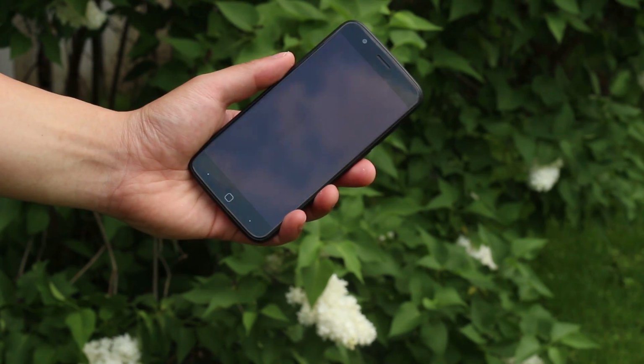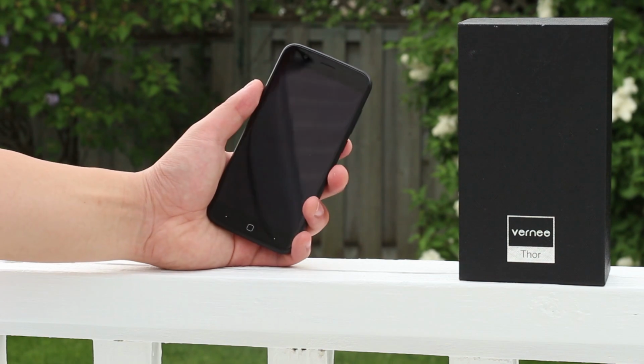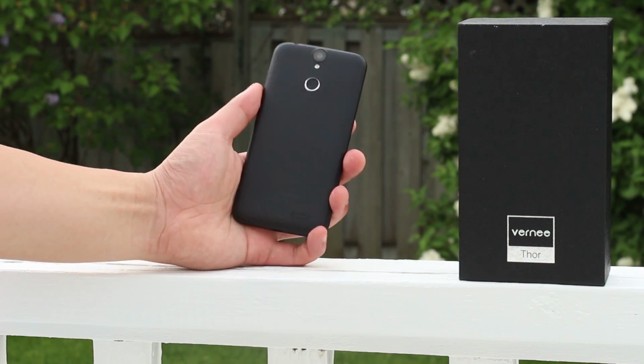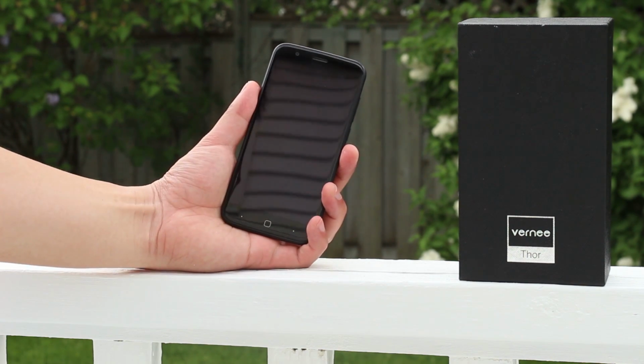I don't remember a Chinese phone that made such a great impression on me, but the Vernee Thor definitely did. Hey guys, Eugene here, and this is the Vernee Thor. Vernee as a company is brand new, and this is their very first phone, released with an impressive 22,000 pre-orders, so there really is a ton of interest in this phone.